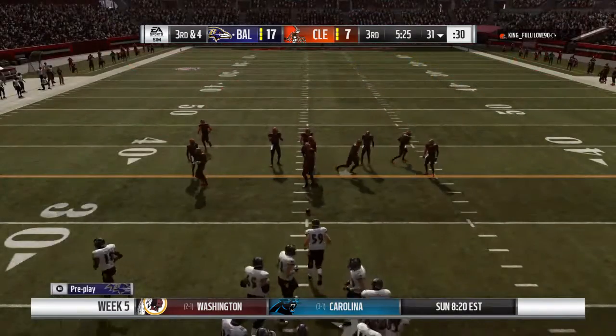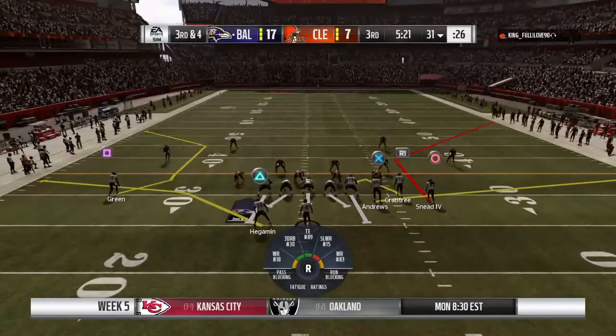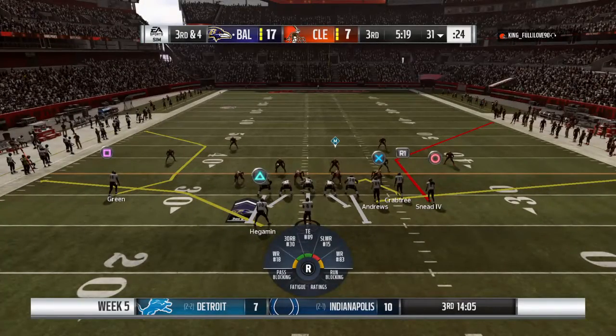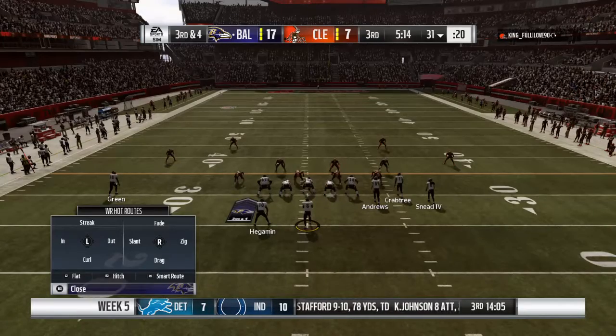The Ravens on 3rd down. 0 for 3 to this point. They could use a conversion. This is 3rd and 4. It'd be over for him. He hurt. Yeah. I need to stay hurt, man.